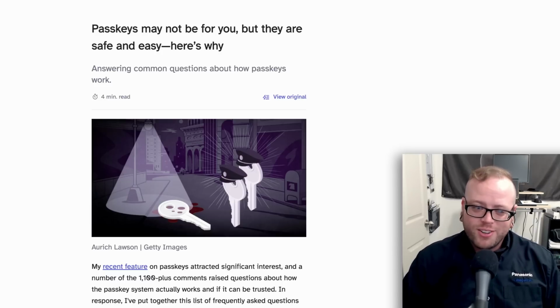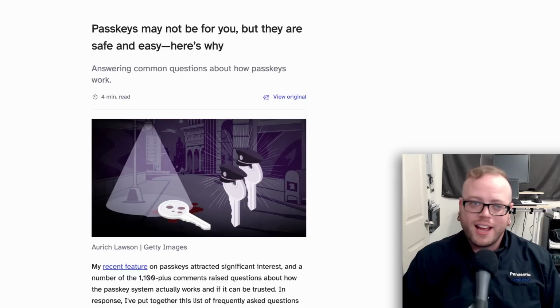But I just wanted to share this article because there's a lot of people that still have questions about what they are, how they work, stuff like that. And I thought this was a really neat article to discuss some of the more basics for those who still have questions. So if you're still curious about passkeys, whether you want to use them or not, if you're just like, I still don't understand how they work, here's an article from Ars Technica that might be worth checking out.